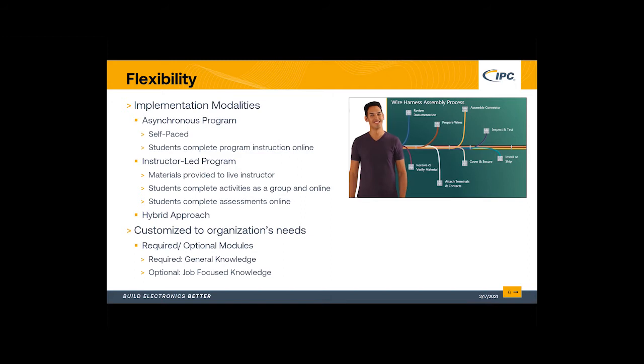We have an asynchronous program. This is what you would imagine to be a traditional e-learning course. There is a virtual instructor. The students go through the material on their own on a computer or any internet connected device with a browser, and they are able to complete all the programs, the activities, the interactives, the assessments, everything online at their own pace.